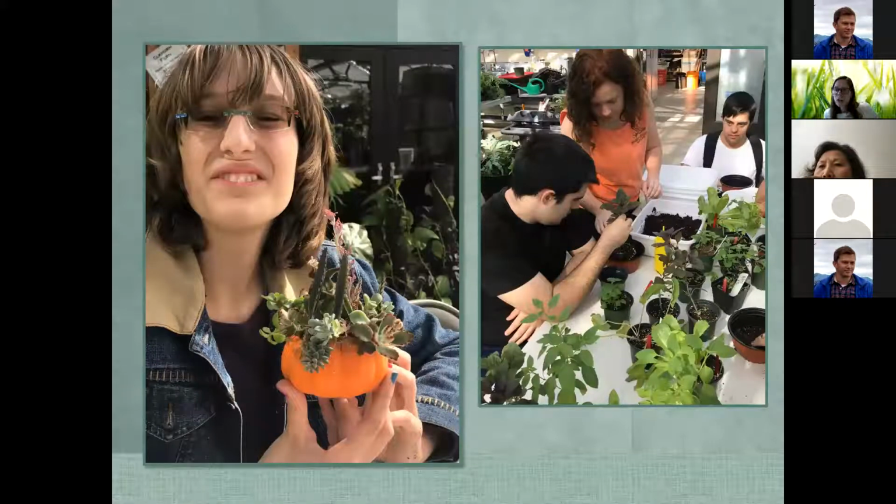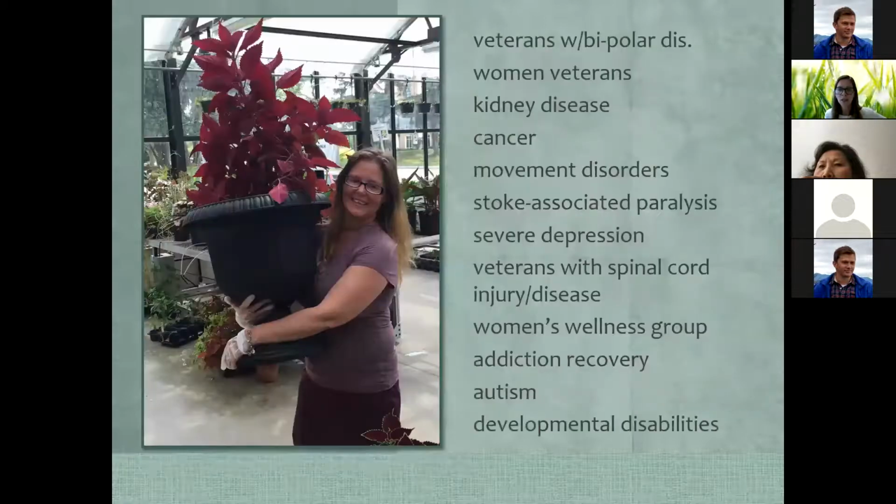We've also had what we call a gardening group for young adults with developmental disabilities. That's been a really wonderful program as well. They get to learn horticulture skills and talk about healthy eating and things like that. This is just a list of many of the groups that we've worked with. Some of them have been research groups. Some of them have just been non-research groups.